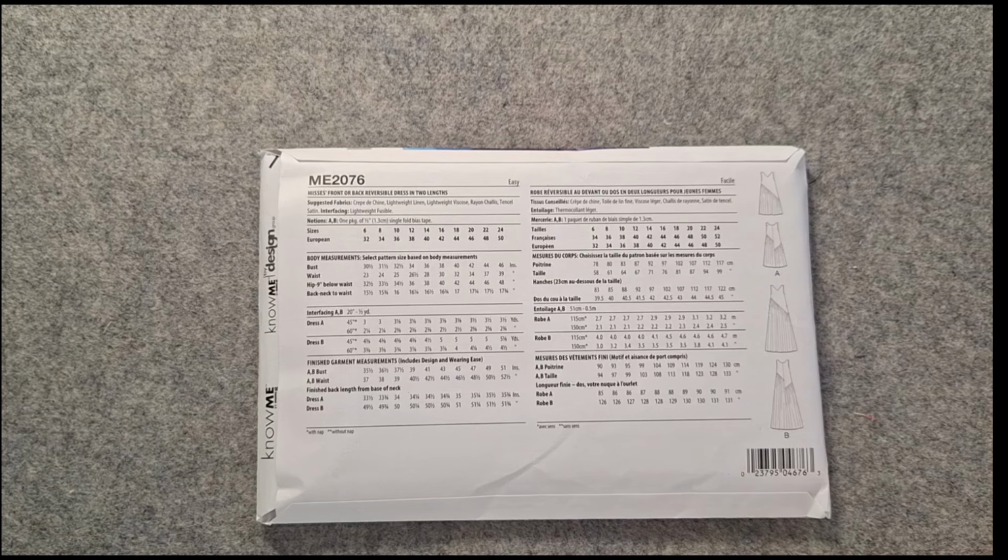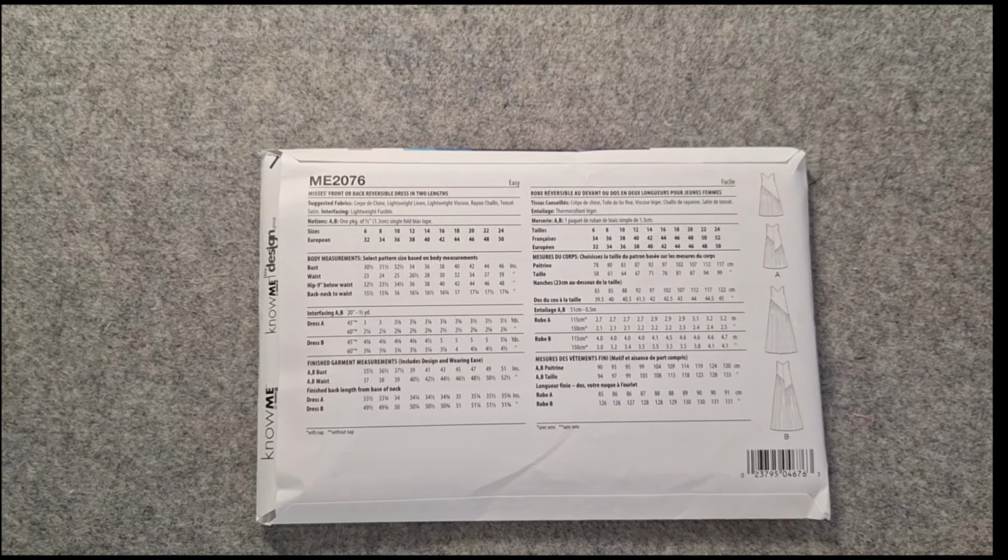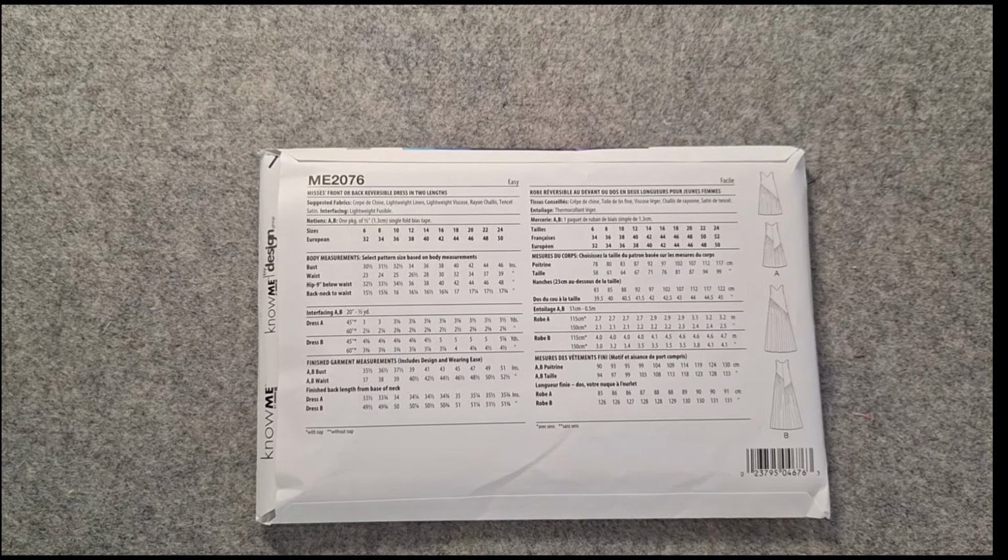I use cotton and I use polyester for my dress. And it does require single fold bias tape. It gives you the body measurements, and it also gives you finished garment measurements. I'm making a size 24 for this one, and the bust size is 51, so I don't have to adjust anything. I don't have to do a full bust adjustment at all.